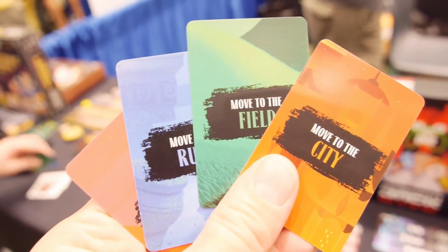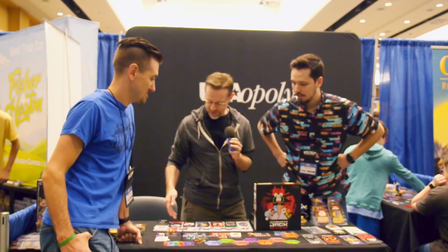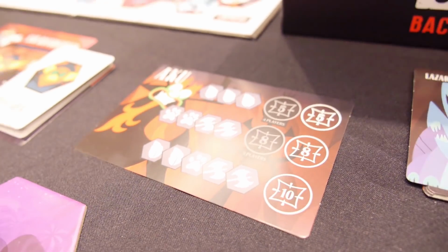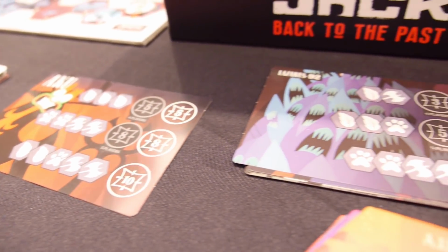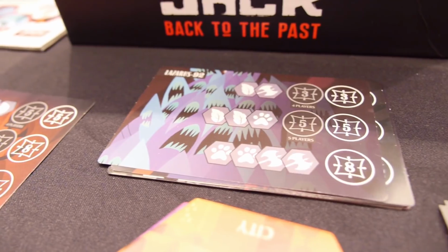So you've got some hidden movement action selection. It's going to have some set collection as you reach the villains and try and match these symbols listed in order to help defeat the villains and earn honor points. And whoever can earn those honor points after three rounds is going to win. So I'll take you through a round really quick.